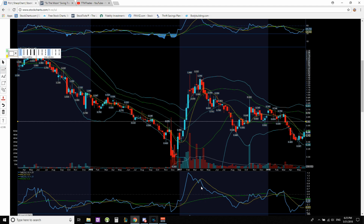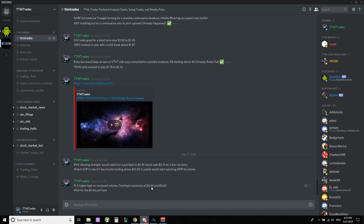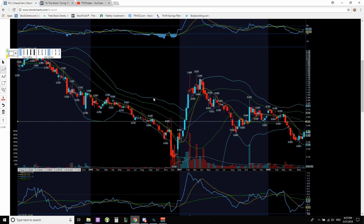All right, just a quick explanation, but definitely 49 to 60 cents are the areas of overhead resistance. Again, I would try to wait for that 46 cents pullback and or breakout on high volume to break above 49 cents. If we close the week out tomorrow on Friday above 49 cents on high volume, then I would look at next week to push into that 60 cents.